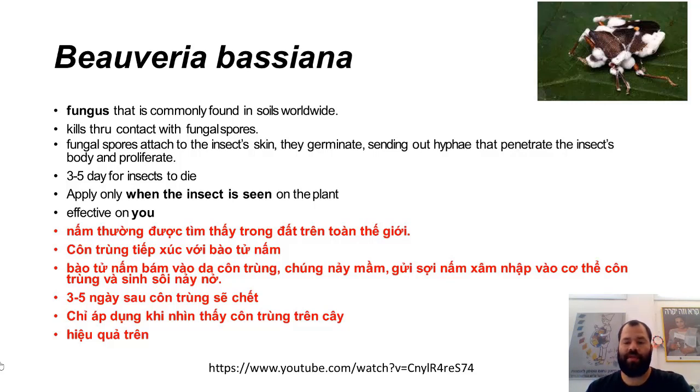Also, you have to remember that this fungi can infect, so one insect can infect another insect with these spores, and thus proliferate in the population of the insects. It has to be applied only when the insect is seen on the plant, similarly to what we've seen with the BT, and it is most effective against younger stages, because you have to remember that in younger stages the cuticle is much softer, which makes the part of perforating or making these small holes through which the mycelia will start to grow easier compared to insects with harder shells.